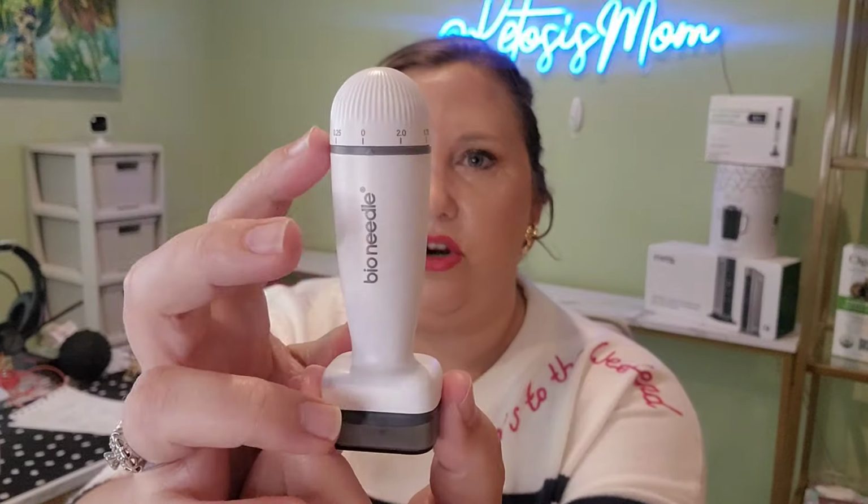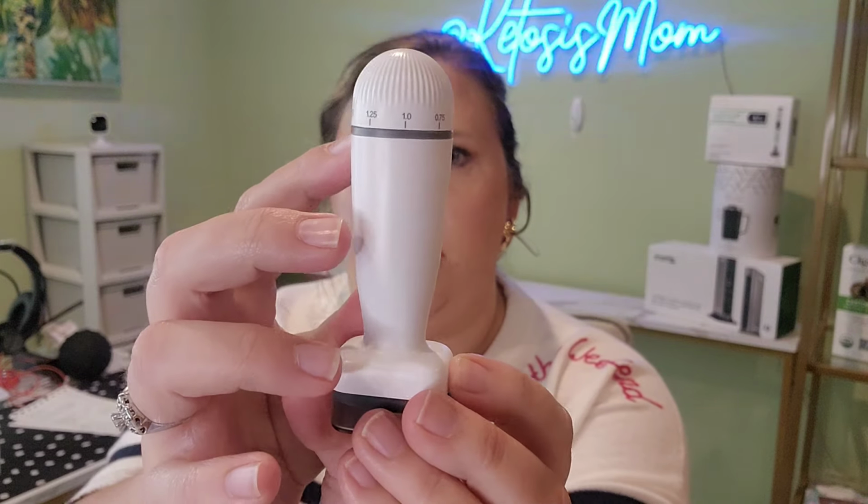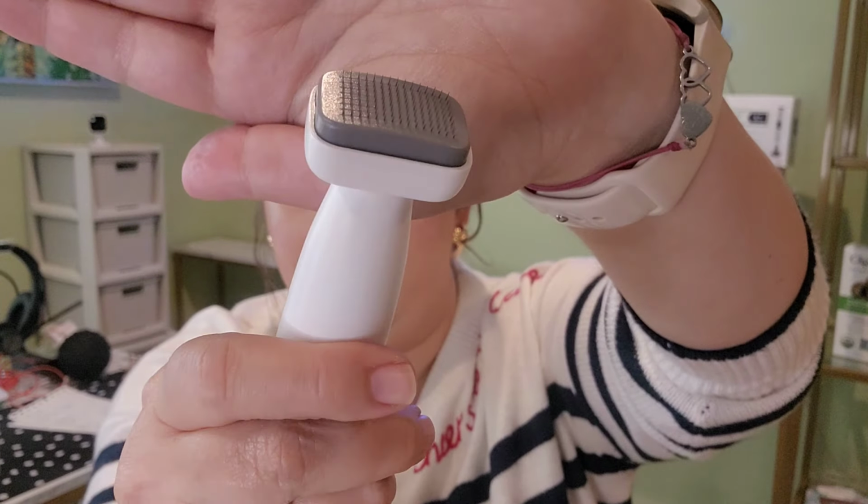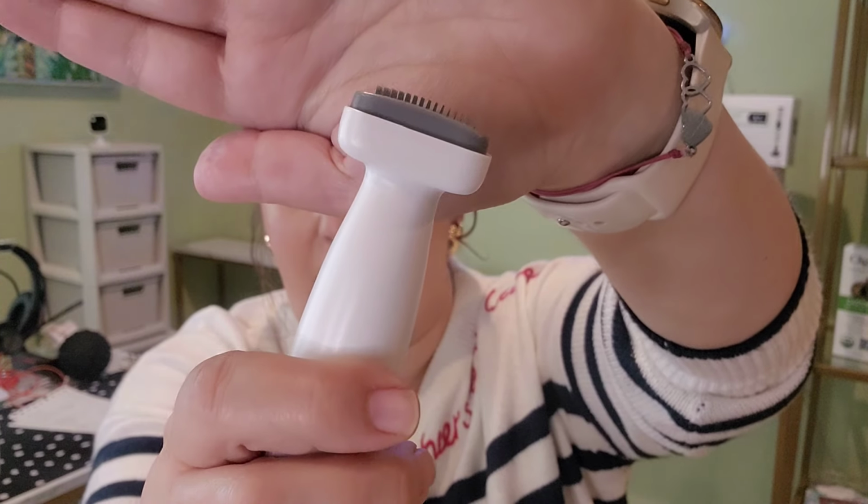There's two other things that I currently have that I'm using. Actually, sorry, three. This right here is a bio needle. If you guys look across the top, it has different numbers here, right? So I'm sure you all have seen these before. These are the micro needles that, when you start, let me see if I can pull it up and do my hand so that you guys can see it. When you start doing this, there's all these teeny tiny little micro needles in there. This is to help build collagen.